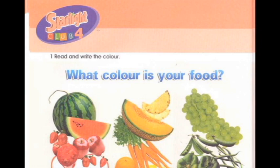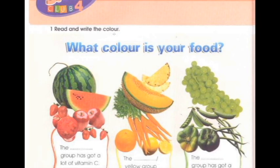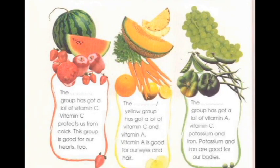Boys and girls, we begin our work. Open your books, please. Page number 38. Exercise number 1. Read and write the color. What color is your food? Прочитай и напиши цвет. Какого цвета твоя еда? The answer. Number 1, red. Number 2, orange. Number 3, green.